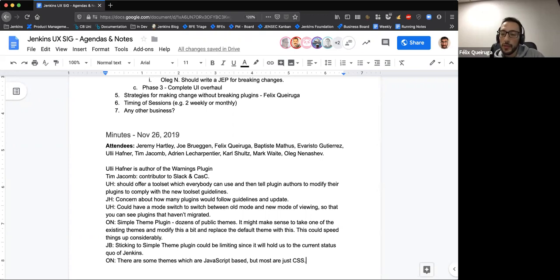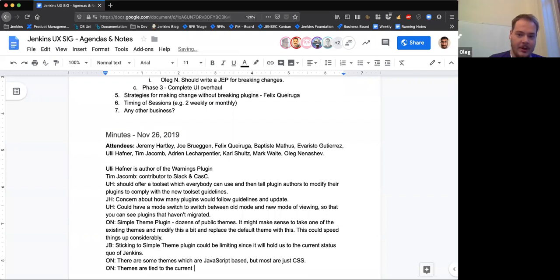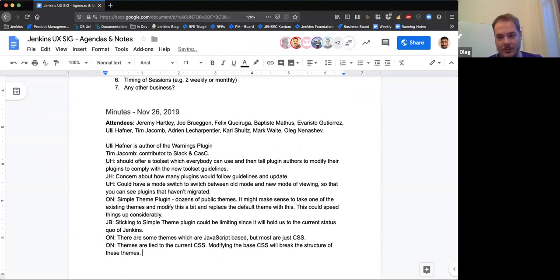Yeah, so themes are really tied to the current CSS. And of course, you cannot move Jenkins design forward without breaking them. And the Jenkins project doesn't define any compatibility for the layouts and for the structure. So basically, even now in weekly releases, we are free to break the structure of layout as much as we want. Obviously, we don't want to break it just because, but there is no practical restriction. And yeah, I understand your concern, and I just don't think it's a real obstacle for phase two.